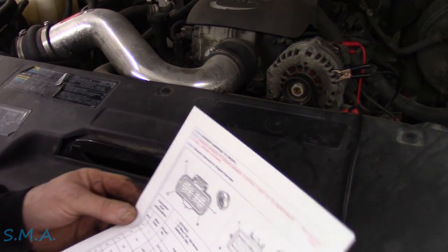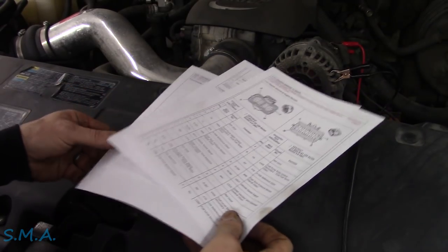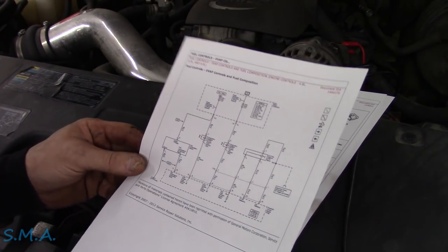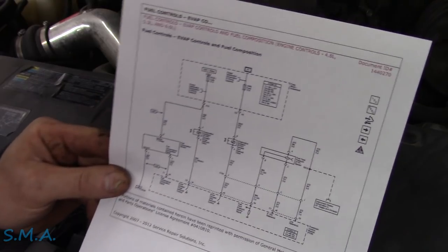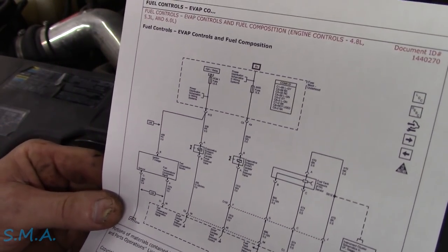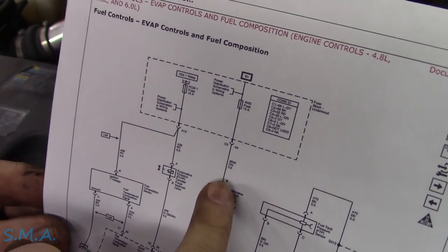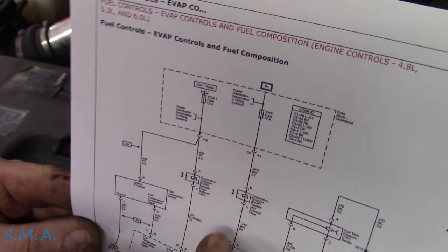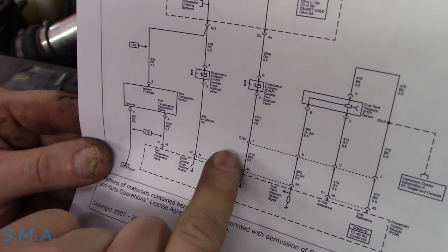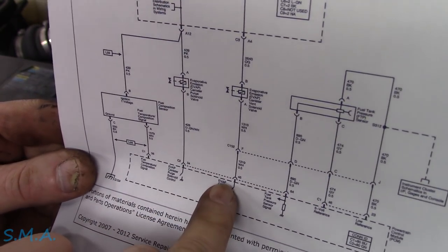So our next logical step is to break the system down if we can, as easily as we can. And if you're using Mitchell diagrams, as usual, they suck, but they're handy because they're colored. So we have to go back to an OEM diagram. Here's our vent solenoid right here. So we have our orange wire coming in from our full-time power, which we know we have. We have no control on the white. And here we have a connector. We have the C152 connector. And then we have the connector of the PCM.